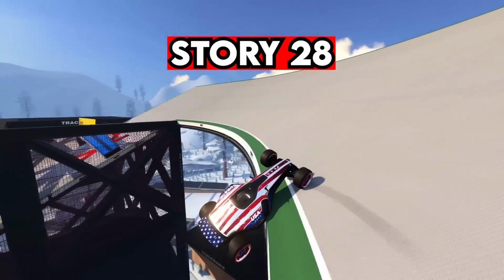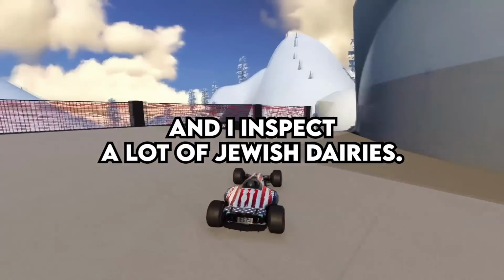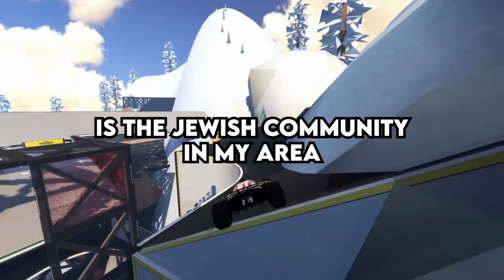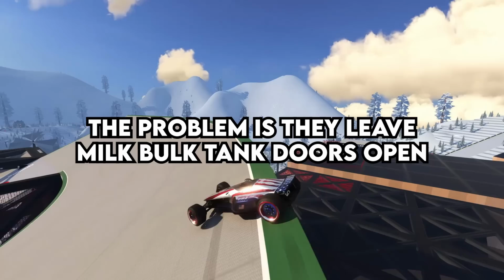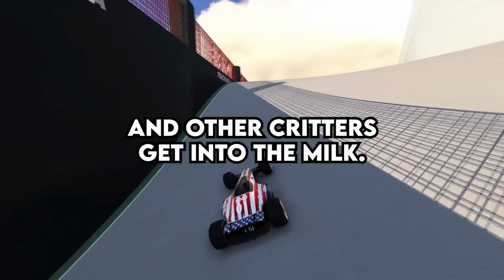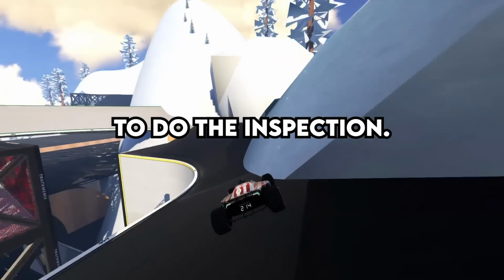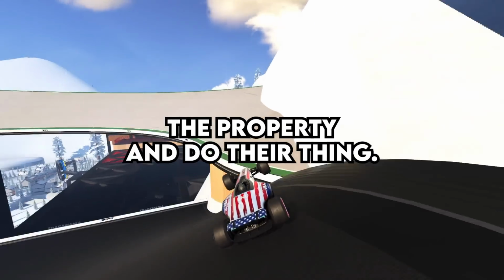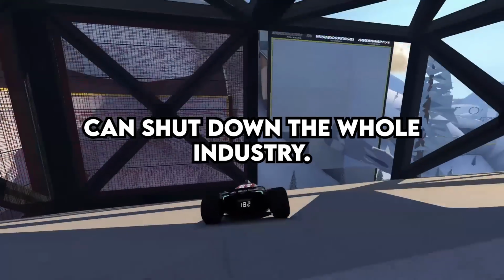Story 28. I'm a New York dairy inspector, and I inspect a lot of Jewish dairies. What I've noticed is the Jewish community in my area loves to do their own inspection. The problem is they leave milk bulk tank doors open, and rats, flies, and other critters get into the milk. The big problem is they never ask to do the inspection. They just walk onto the property and do their thing. Actions like that can shut down the whole industry.